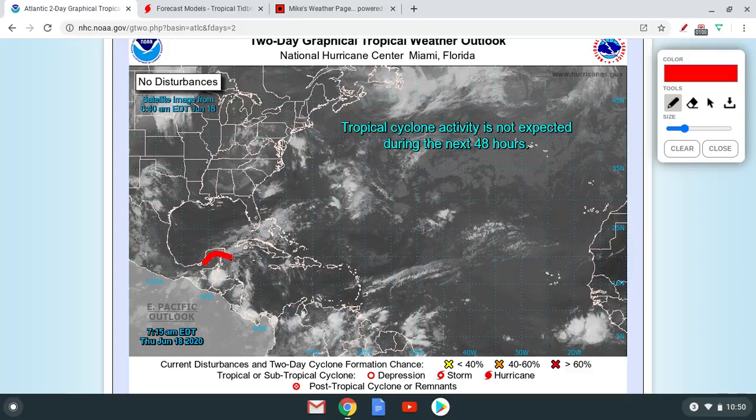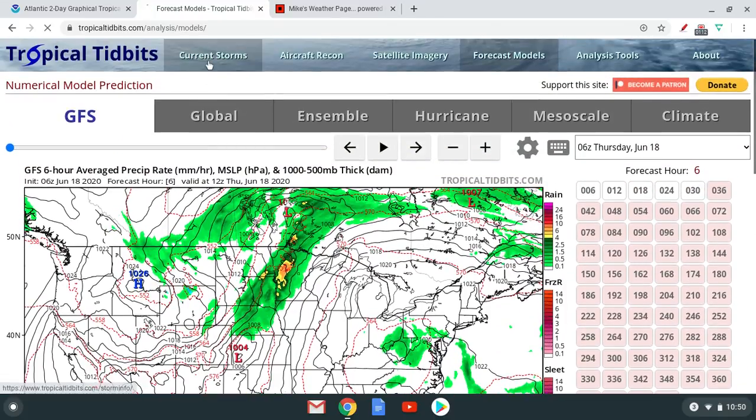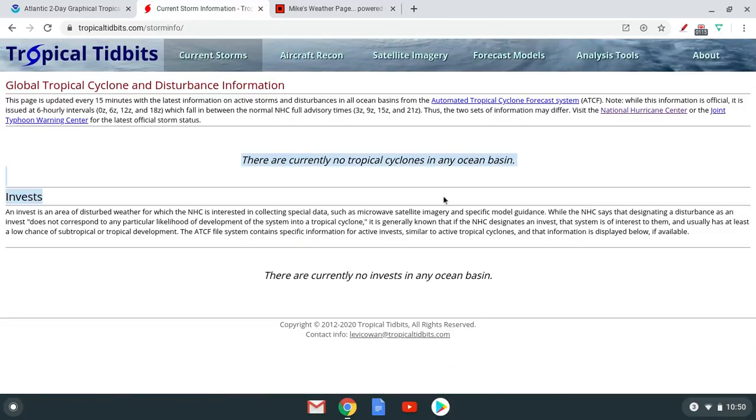We still have a couple bursts of convection in the Caribbean, but still very low. We have very unfavorable conditions, very high wind shear throughout the Atlantic, as we've been talking about in the last couple of days. In terms of current storms, no current tropical storm active, and then we do not have any invest in the ocean either.